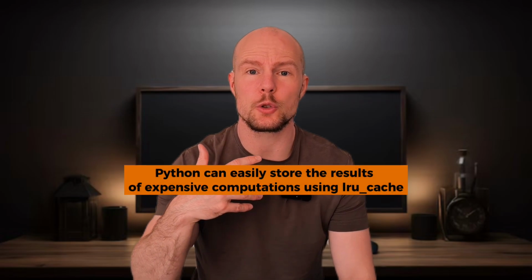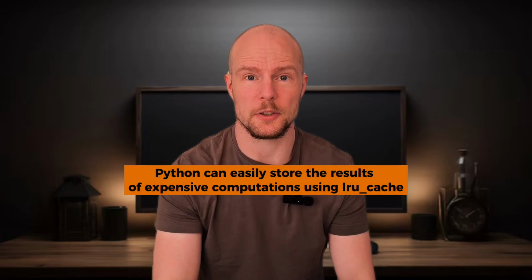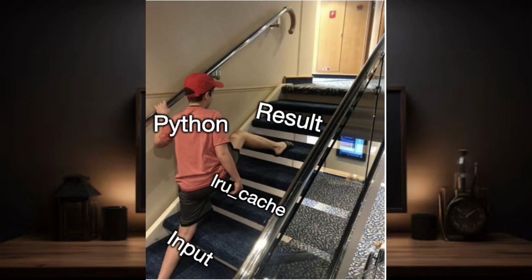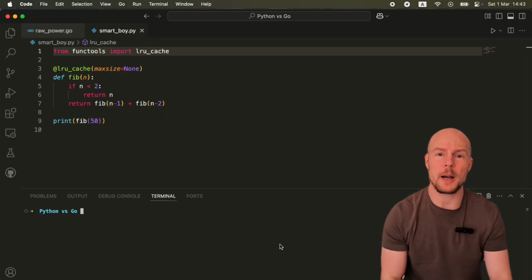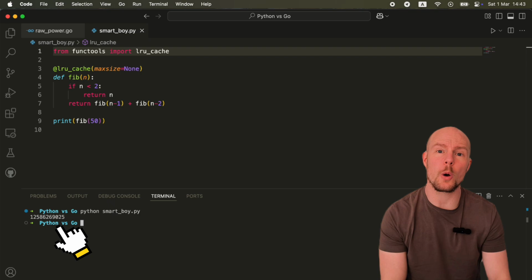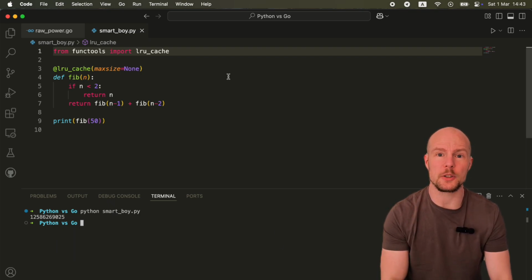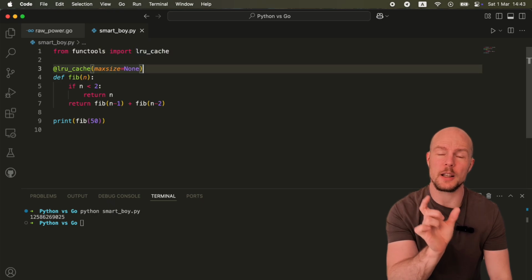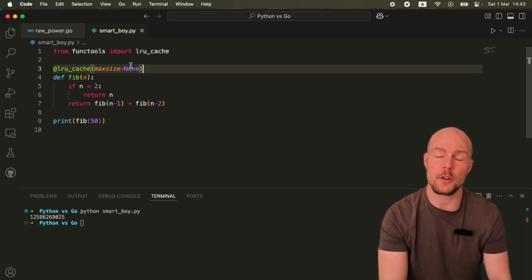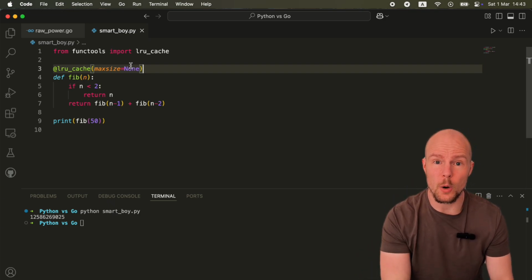Python can very easily store expensive computations using the LRU cache. This is like having a shortcut because we don't have to recalculate everything else. So if we go through the Python example here, you can see that it's actually shorter than the Go example, and we even have caching by just having this decorator, the LRU cache, on top of the function. And this actually means that it will calculate it even faster than the Go version.